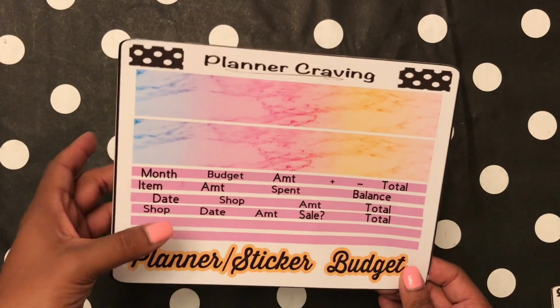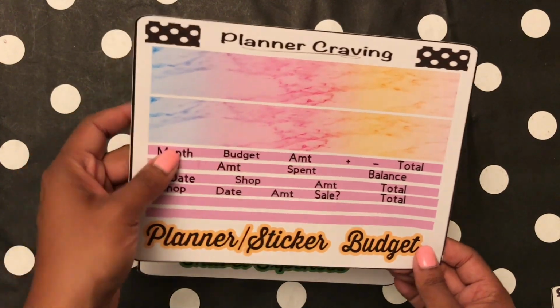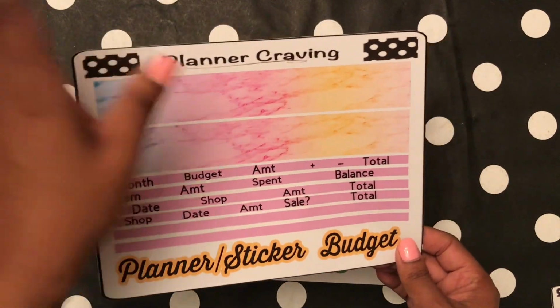I have either the shop or the date in the shop, or you can just do the item or the month. Like I said, these are all customizable.